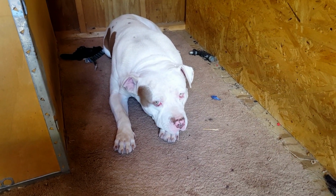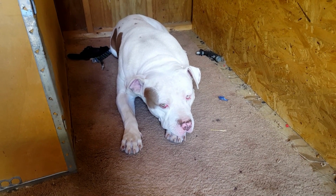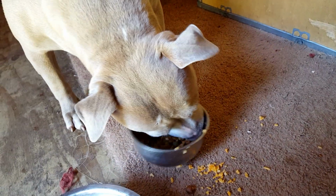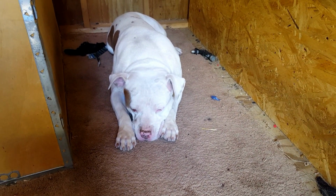So like a lot of pit bulls, you see they will have like bumps on their skin, and so it becomes really hard for the dog to grow fur on it. I've seen that with a lot of pit bulls, especially a lot of blue pit bulls or blue color pit bulls. That's a common thing.